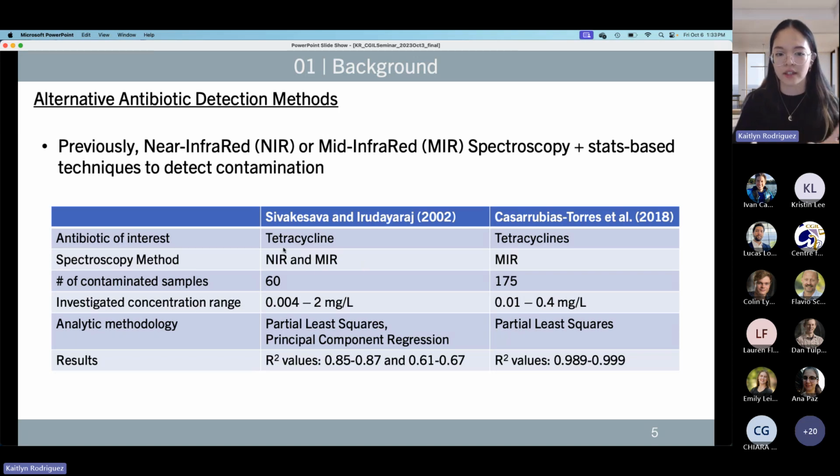And here, the study on the left, they are looking at both near-infrared and mid-infrared spectroscopy paired with statistical modeling, whereas the study on the right only looked at mid-infrared spectroscopy. Of note here, I wanted to draw your attention to the number of contaminated samples used in both studies. Here on the left, we have 60 compared to 175. And we have the antibiotic concentration range that they're interested in investigating. On the left, we have a range between 0.04 to 2 milligrams per liter. And on the right, we have 0.01 to 0.4 milligrams per liter.